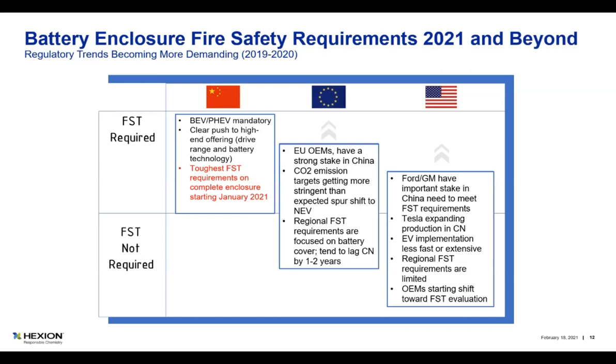So Ian, I have a quick question here. One is, have you started seeing automakers whose market is North America or Europe adopting some of the Chinese standards because they want to maintain a global platform and anticipate that the US or Europe will follow? That's my first question. And second, this is on fire safety. Are there any regulations on crash safety as well?